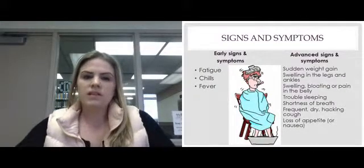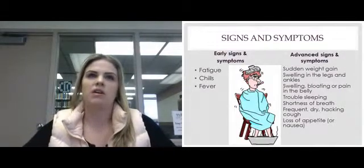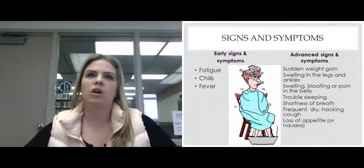Some signs and symptoms. An early sign is fatigue. Early heart failure can go undetected, but there are some early symptoms that often resemble a common cold or flu, such as fatigue, chills, and fever. As heart failure advances, more obvious symptoms develop.